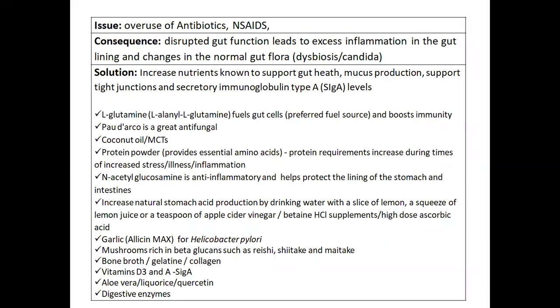We can then have a look at some other factors here. So things like coconut oil, MCTs can be quite useful. Coconut oil is very good as an antifungal, anti-Candida. Increasing natural stomach acid, so apple cider vinegar, betaine hydrochloric supplements, ascorbic acid can be very good as well. If you're having a high dose of ascorbic acid, so that's basically vitamin C, that's going to be very good for adrenal function as well.